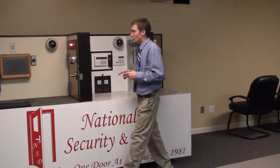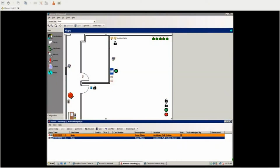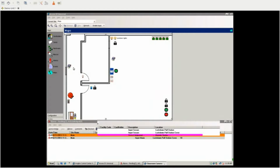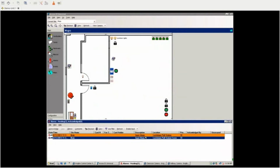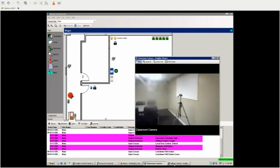From the back over here on this end, you'll notice that the system is now blinking two different alarms, one for the pull station cover and one for the actual pull station. We know exactly where it happened. The camera opened up, showing us where it happened, and then it activated all the rest of the cameras in the building. So now we can watch if we can find whatever problem or whatever individual caused the initial lockdown scenario.